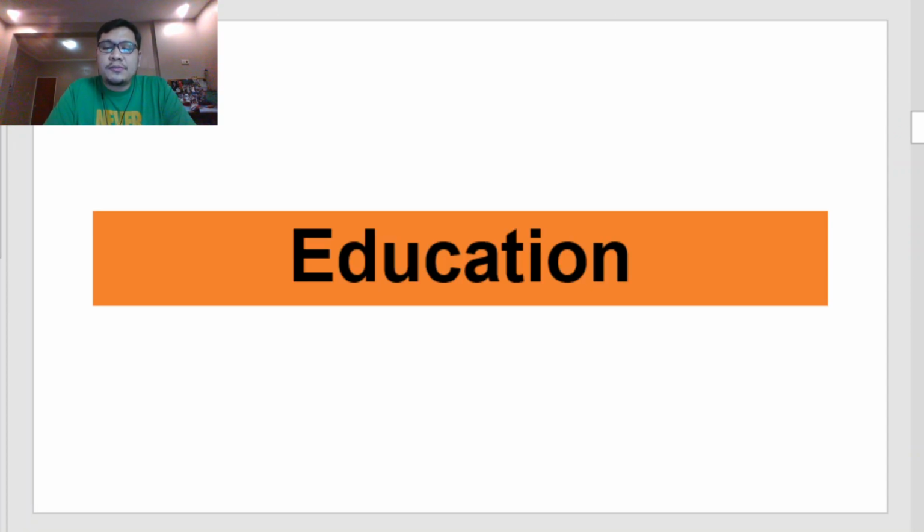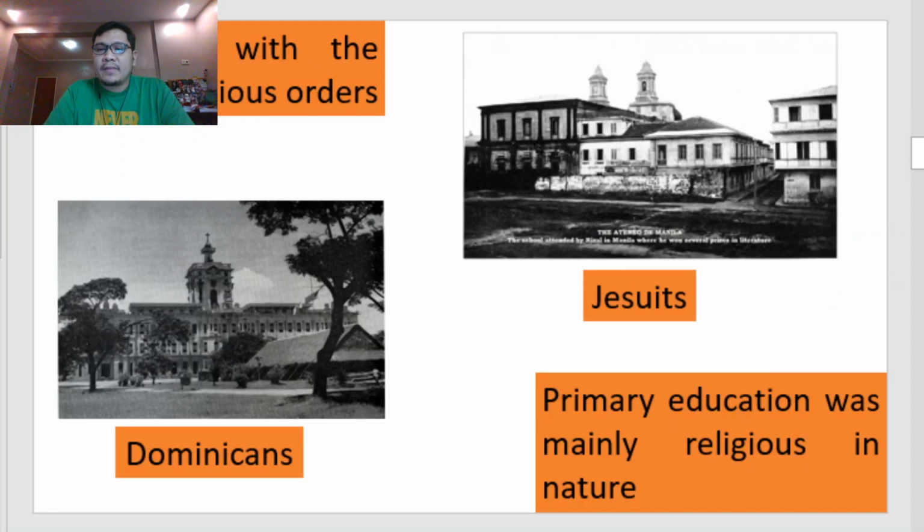Number two, when it comes to education. Educación. So we have here two of the most prestigious universities that we have now. We have the one brought to us by the Dominicans, University of Santo Tomas. Then we also have this one, the old Ateneo de Manila, before they transferred to Quezon City.